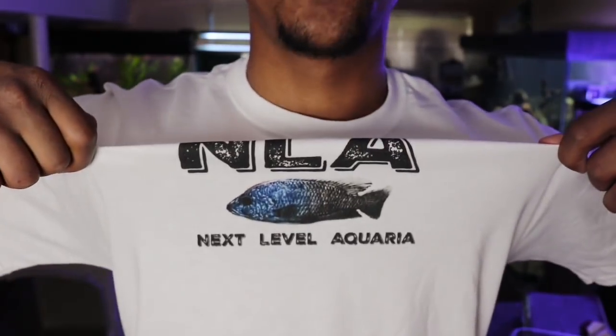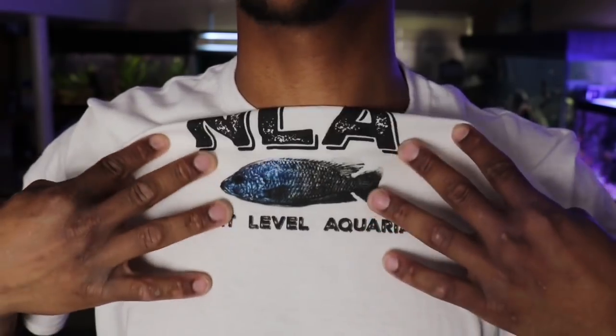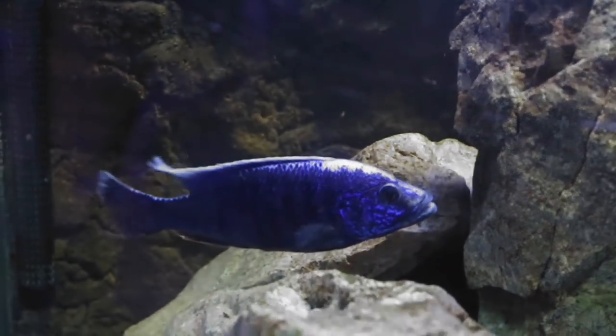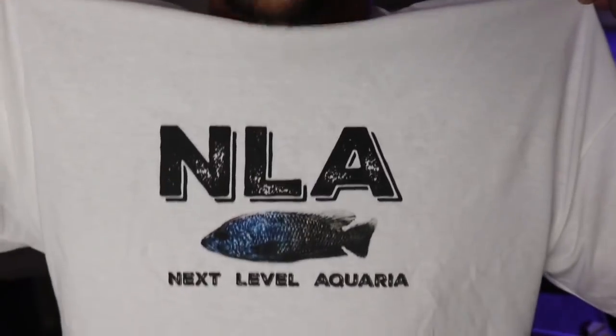Now some of you may have noticed that I have a fish on my shirt. That is the same fish on my YouTube icon, and it's the same fish swimming around in my 125 African cichlid tank. That's a picture that I took of my electric blue Ali. Awesome fish. And now I have my own design t-shirt.